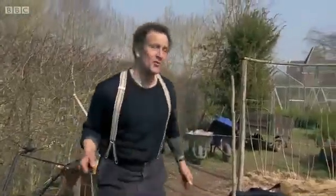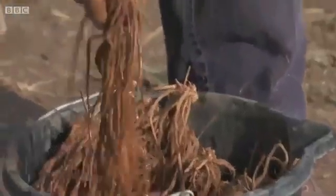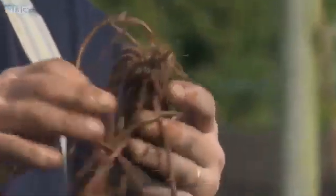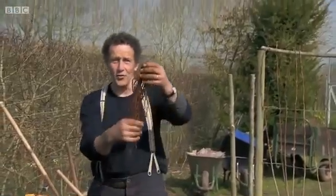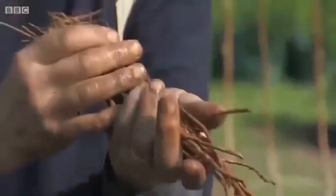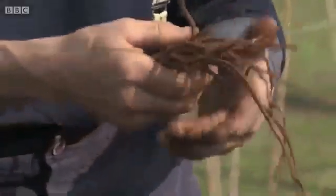After all that preparation, we can start to plant. And what I should be putting in are these. These are 1-year-old asparagus crowns. And essentially, the crown is this little bit there with a bud. And these are the roots. They're very brittle. And when you get them through the post, they will be very dry. So soak them for at least an hour before planting, and that will rehydrate them.